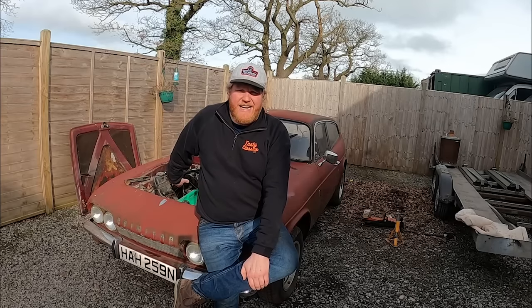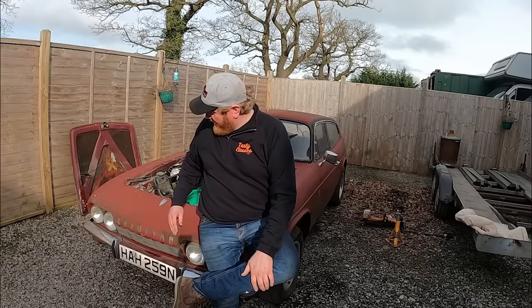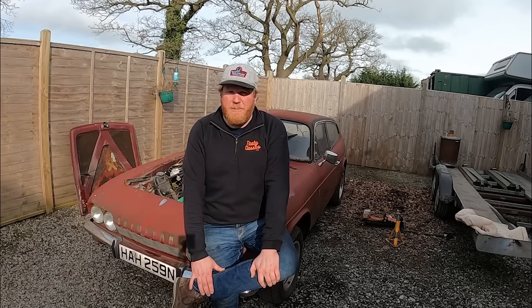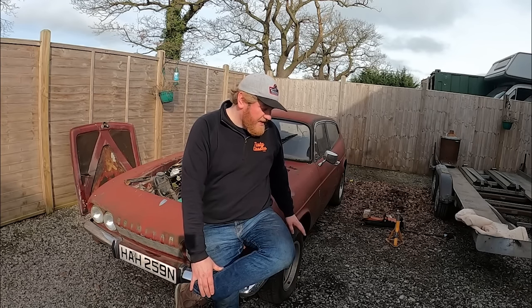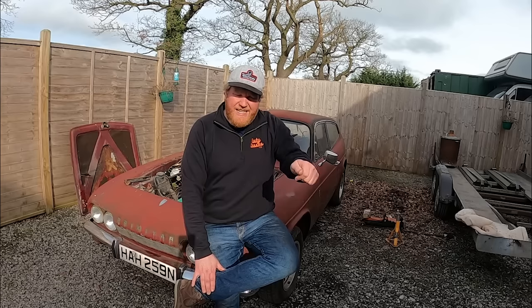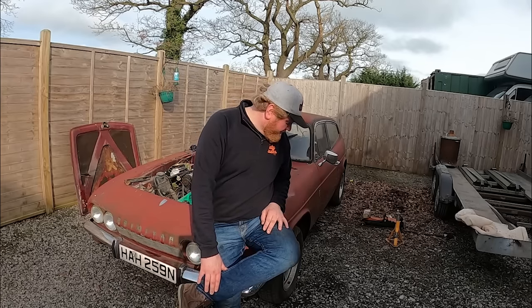We also need to let the engine idle for a bit, let it run and just see if it heats up and if it's got a fan and all that sort of stuff, because I don't want it overheating halfway down the road. So yeah, there's a few bits to do. The first thing I'm going to address is the brakes. To do that, I need to get it up on blocks and get all the wheels off with these keys and the wheels. Great. So yeah, I'm going to do that.